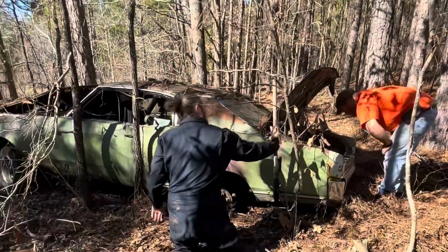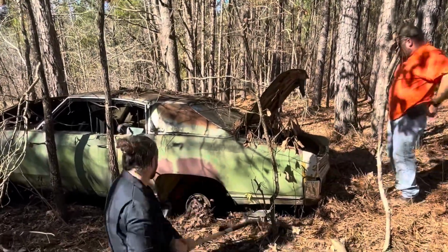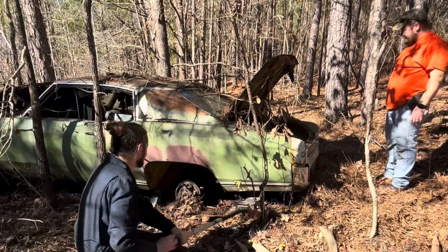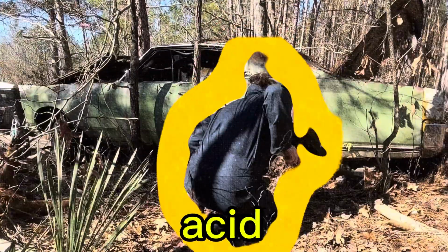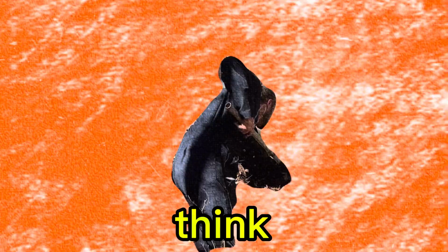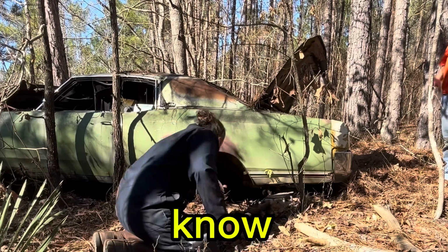But back to this, I ended up getting lucky. There's actually a 12-bolt rear end in this out of like a 69 to 72 SS Chevelle. Oh, this is like a lead paint acid trip. This is me playing again. I think this is pretty cool. But it was like, I don't know, I liked it.